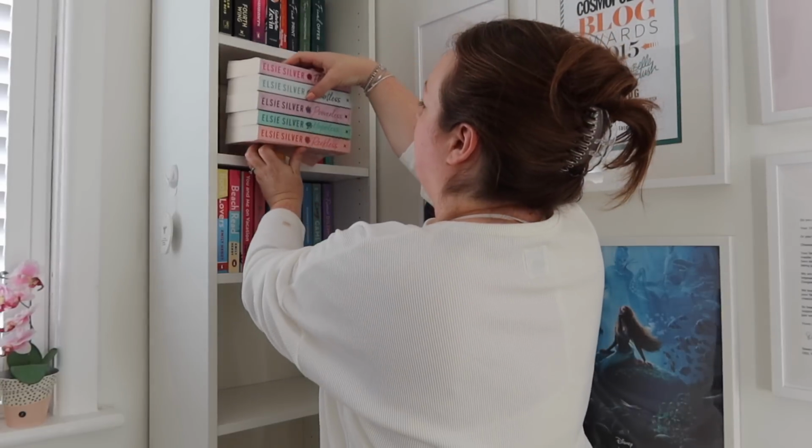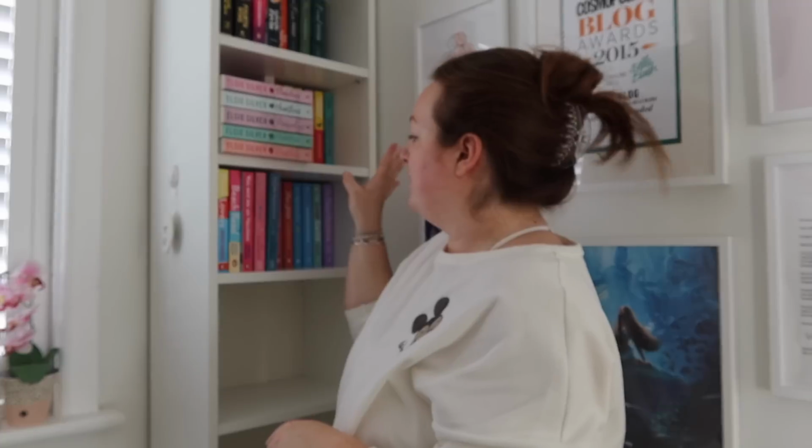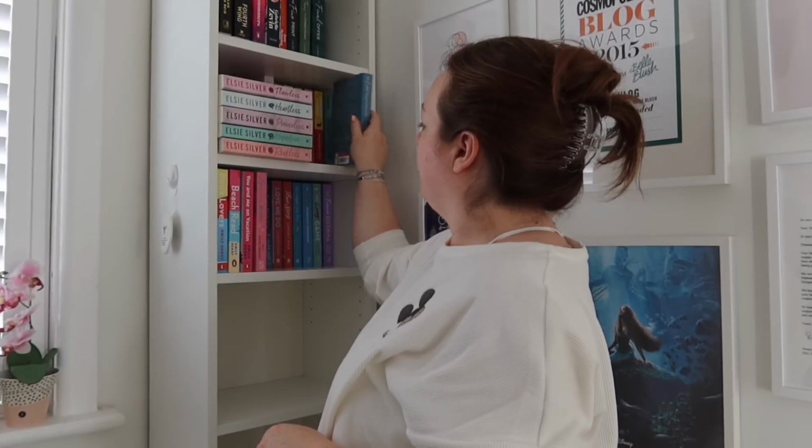and eventually when I have a big enough bookshelf, I think they look so good like that, don't they? Not on this bookshelf, and then others like that way.